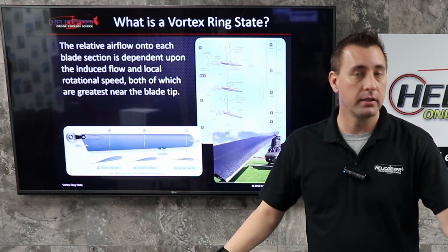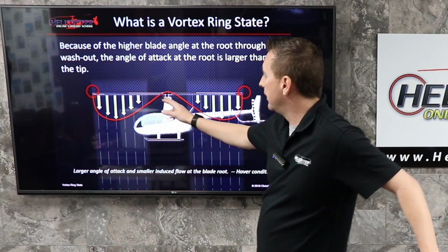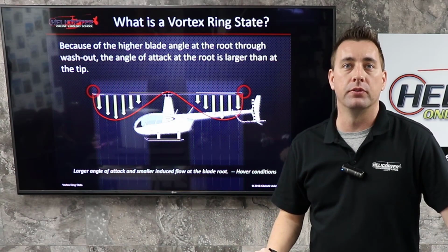That's important to realize because of the higher blade angle at the root through the washout, the angle of attack at the root is larger than at the tip. So we kind of talked about that. As we're slowing down, as we're putting more pitch on that blade, you're not going to end up getting as much lift at the root tips once you start moving the air through it.